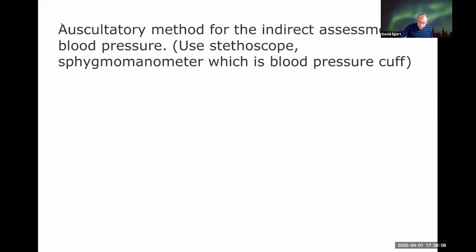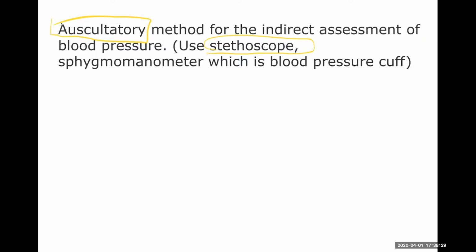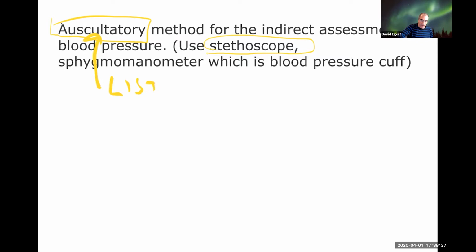So first we should talk about this weird word. What is auscultate? It's something to do with stethoscopes. What do you do with a stethoscope? You listen. So auscultate means just listening. We're going to be listening using a stethoscope.